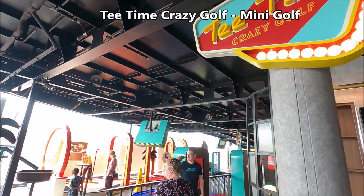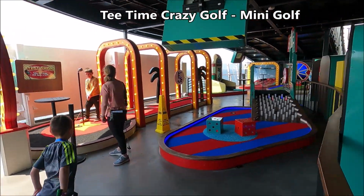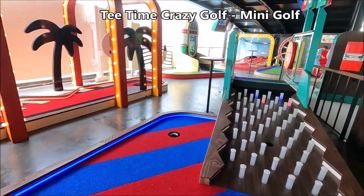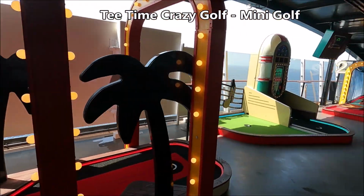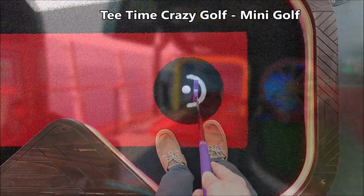So we're going to be playing some mini golf this afternoon. They have various holes with themes about them. For example, here's a Las Vegas sort of like Plinko themed hole. Here's a Hollywood themed hole right here. You've got a music themed one, pinball.